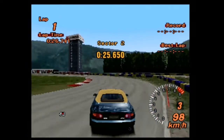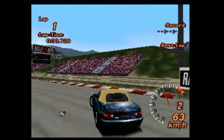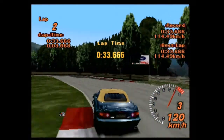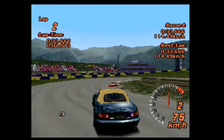It was a very long time ago, but as I said, that one was actually kind of similar to this, just without the racing mod, which does mean that it is a little bit lighter. And of course it does have the adjustable downforce. 33.666 on this MX-5's first run.